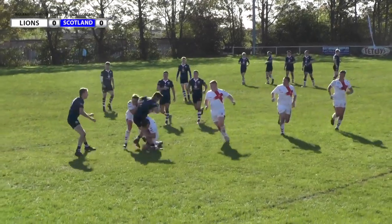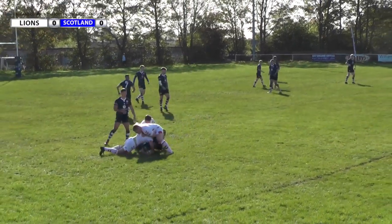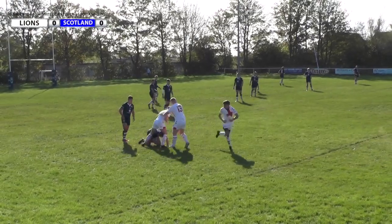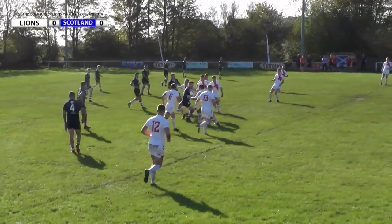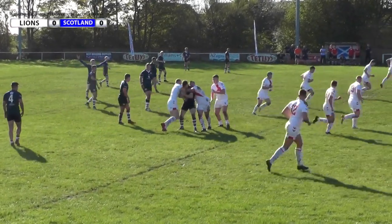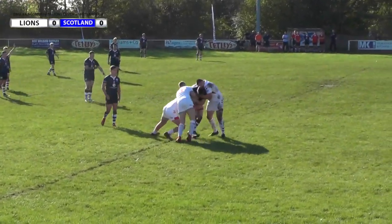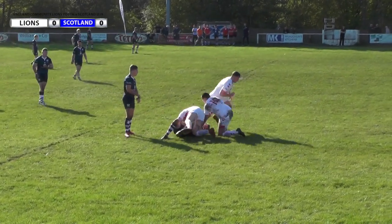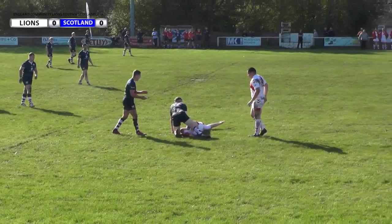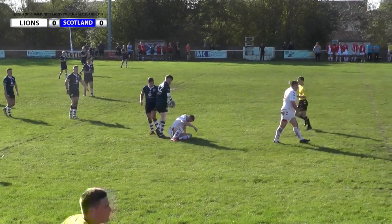Glad you could join us here on the Our League app this morning. First of 2 games for you. Second one coming up at 1:30, as that was a run which came in from Lewis Lang. Scotland keeping things simple, facing some really aggressive defence, and winning the first penalty as well.